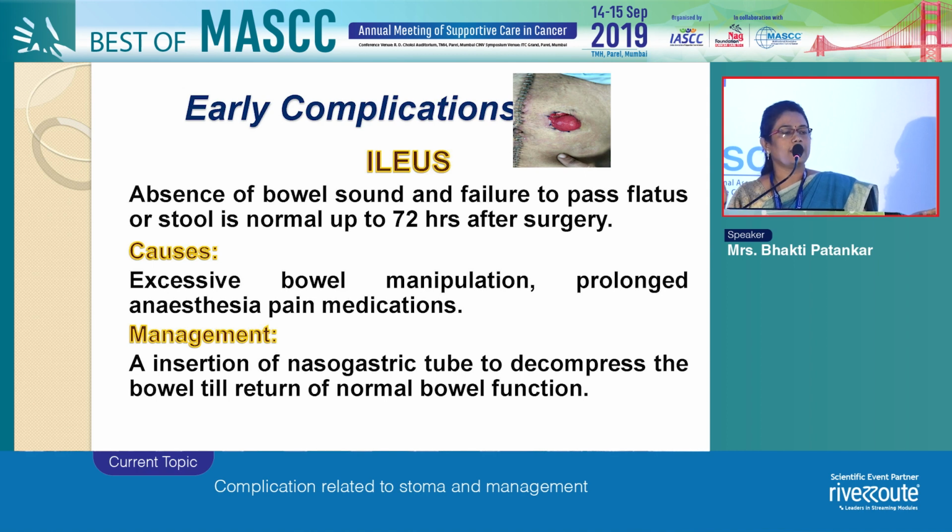As my colleague already told, if an ileostomy or ileal conduit is there, it will function immediately after the surgery. But in the case of a transverse colostomy, it will function within 24 hours. And in the case of a sigmoid stoma, it will function within 72 hours. The causes of paralytic ileus are excessive bowel manipulation during the surgery, prolonged anesthesia, or the patient taking prolonged medications.